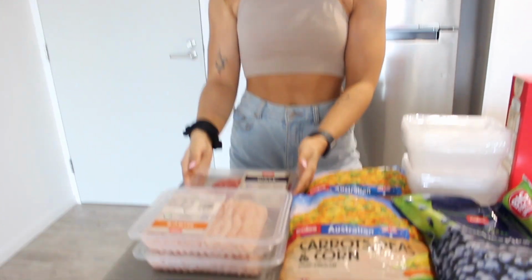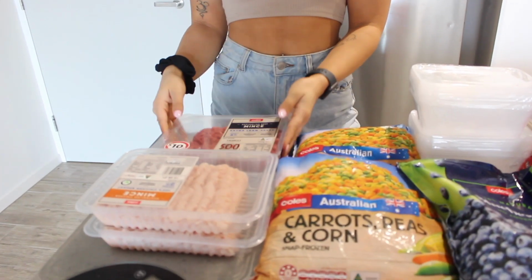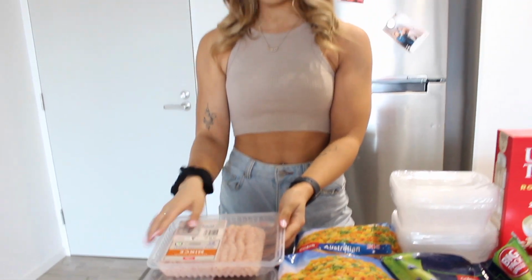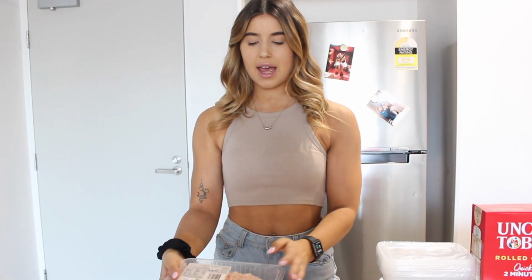So starting off with protein sources just here, I've got my extra lean beef mince as well as my chicken breast. Now I use chicken mince from Coles because it's 2 for $10 and I just prefer minces to actual chicken breast. I just prefer the texture.